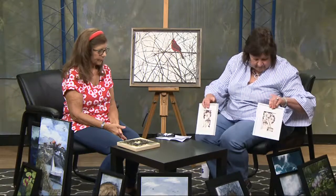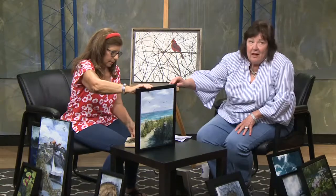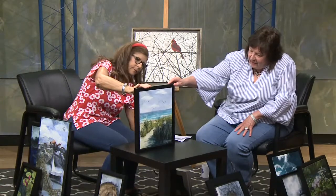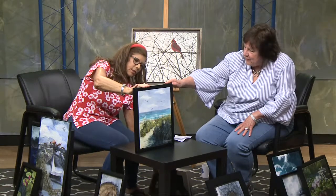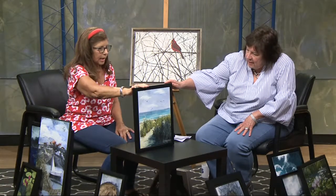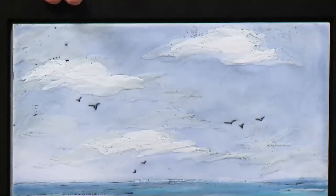There's another piece that you brought that, let me put this down, I love because the clarity of the color. Oh, it's down here on the floor, yes. Look at that. The darks and the lights and the beautiful clear colors. That's absolutely gorgeous. Yeah, this one's called Seaside. And I love doing ocean or water or sky with the encaustic because encaustic has a translucent effect.